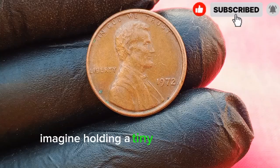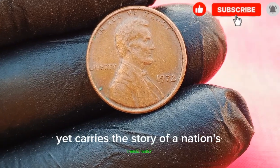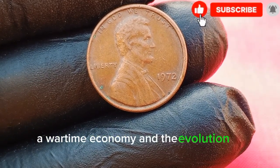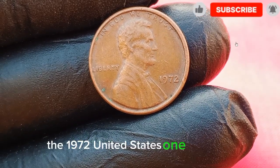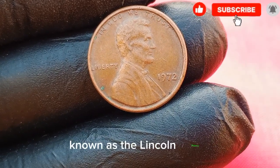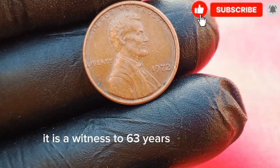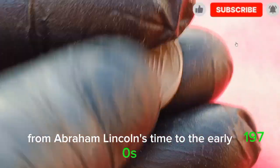Imagine holding a tiny copper coin that looks ordinary, yet carries the story of a nation's transformation, a president's legacy, a wartime economy, and the evolution of American money. The 1972 United States 1-cent coin, known as the Lincoln penny, is not just a piece of metal. It is a witness to 63 years of American history, from Abraham Lincoln's time to the early 1970s.